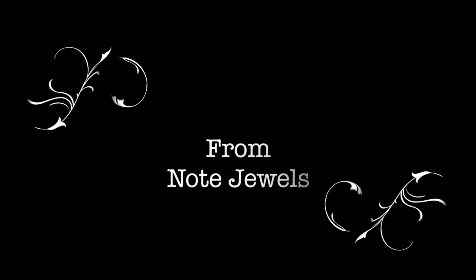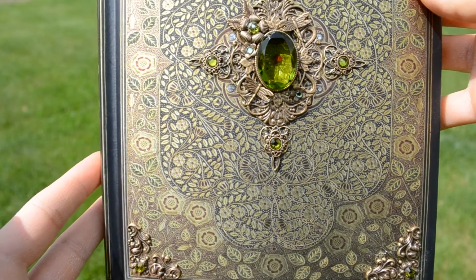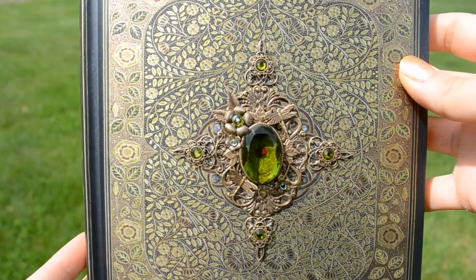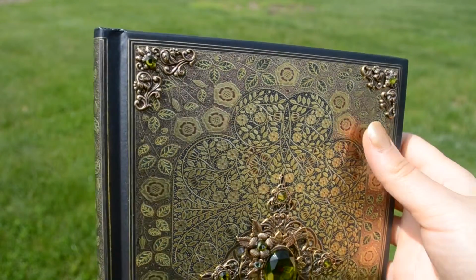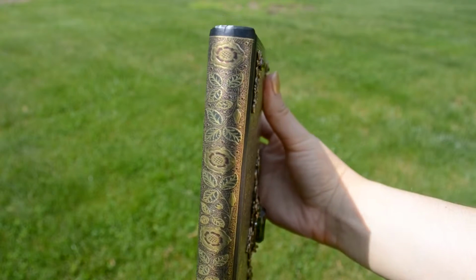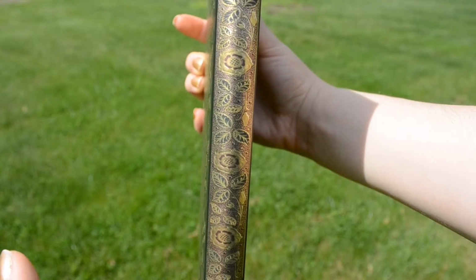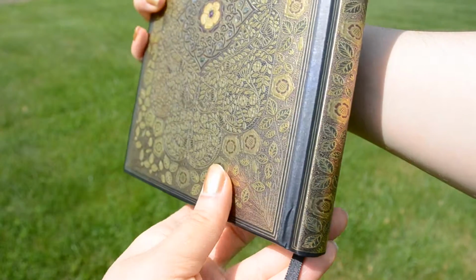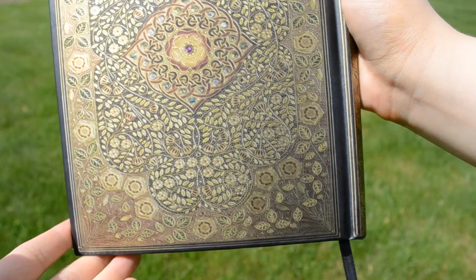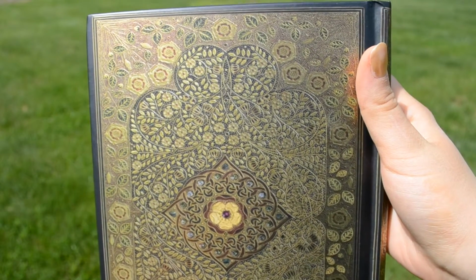This first notebook that I'm going to show you is from Note Jewels, which is actually an acronym for Not of This Earth Jewels. And look how stunning that is. I couldn't believe it when I first saw it, and I didn't really know what I wanted for my jewel and gem themed notebook, but I was thinking something having to do with that theme. But once I saw this notebook, I said, that's the one I want. It's got to be that. And I knew that I had to have it for this particular work.